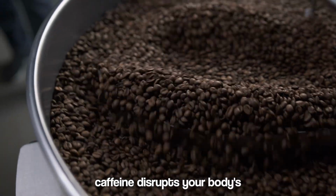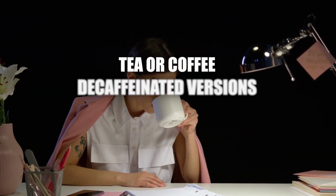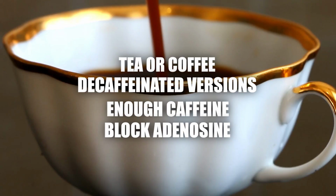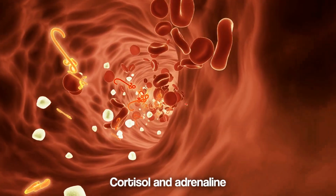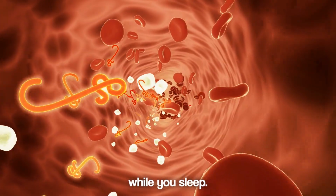Caffeine disrupts your body's overnight glucose management. Evening tea or coffee, even decaffeinated versions, can contain enough caffeine to block adenosine, the compound responsible for signaling your body to wind down. This triggers stress hormone release. Cortisol and adrenaline directly oppose insulin's action and raise blood glucose levels while you sleep.